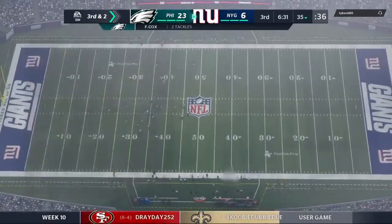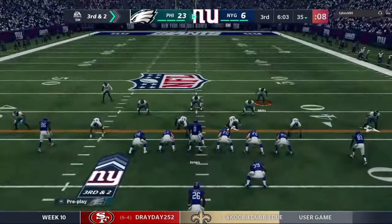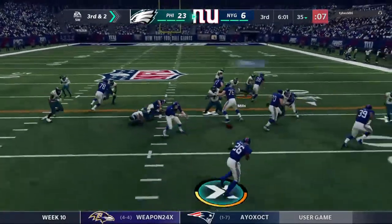Fletcher Cox on the... He's definitely one of the best defensive tackles in the game. He's been a Pro Bowler the last 5 years running. When you run against Fletcher Cox, good luck.